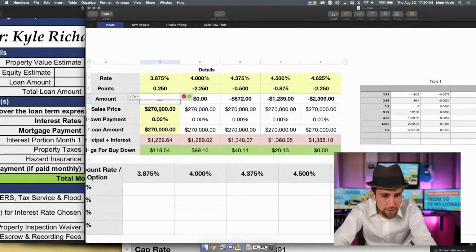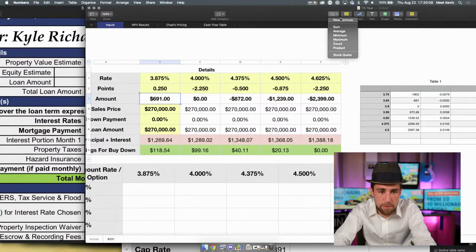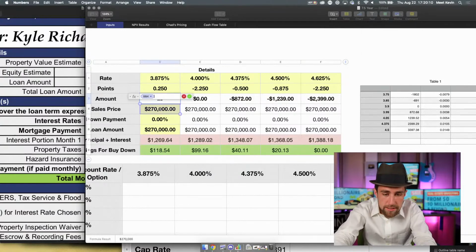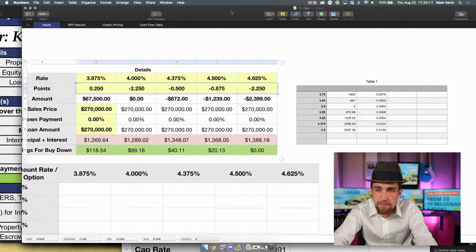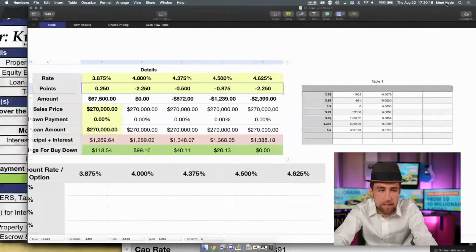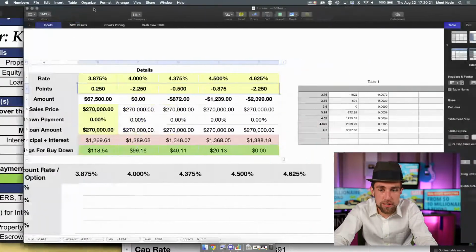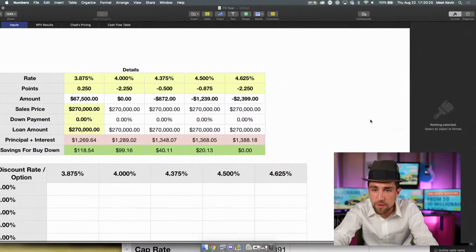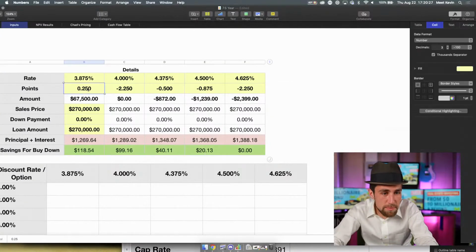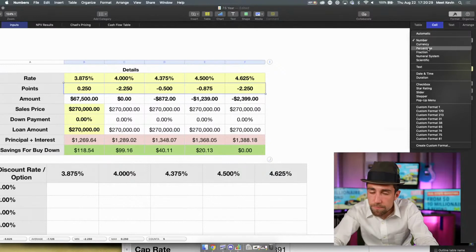So let's do this together here. The way we want to do this is you make a quick little formula: loan amount times points. But these are percentages. Hold on. So these need to be percentages. There we go. Let's clean this spreadsheet up. I should honestly not have saved when I did this the last time. I copy and pasted it over. So let's make these percentages again.